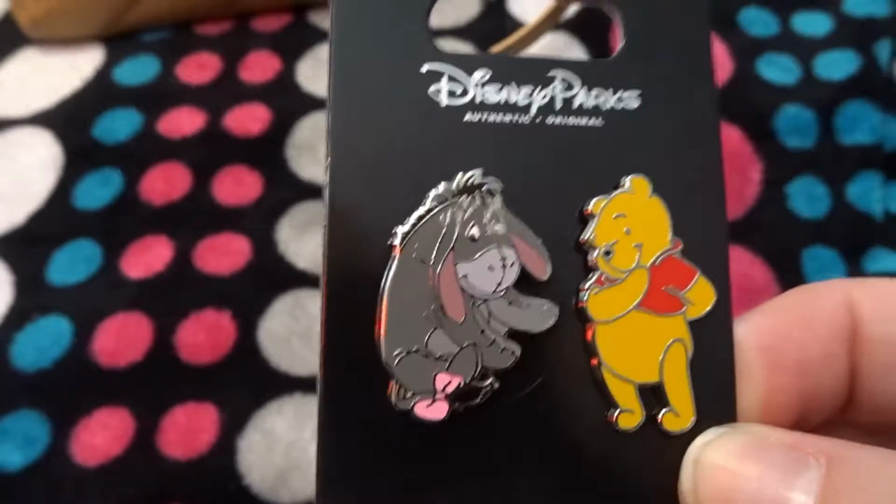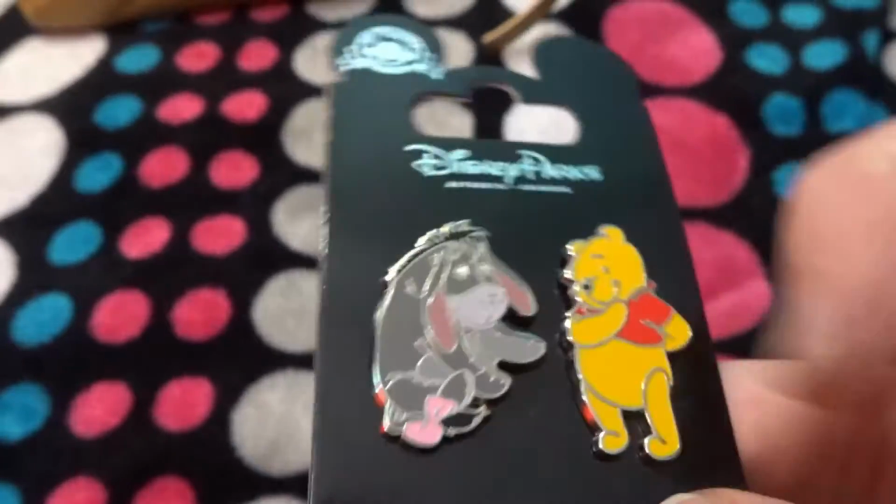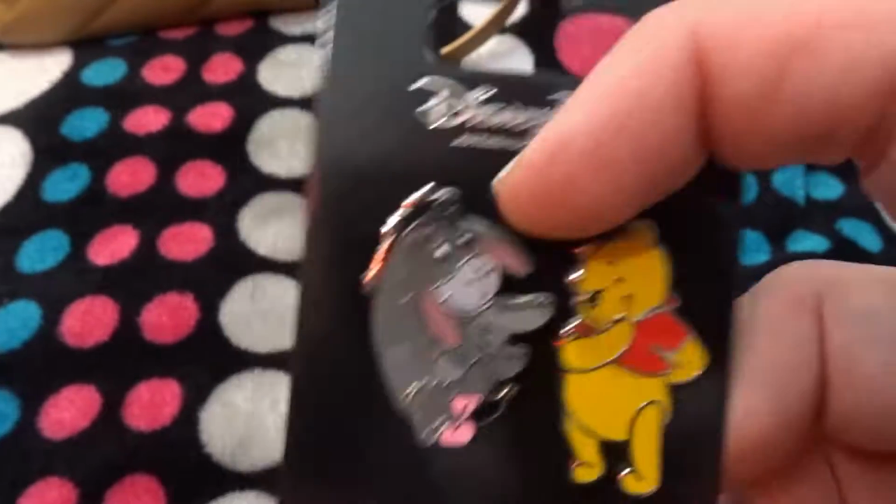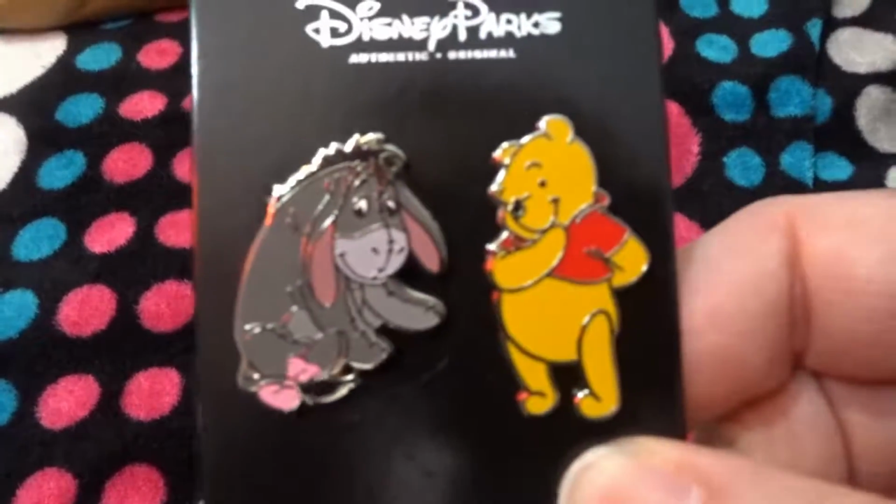All right, so here we have some pins. We have Winnie the Pooh and Eeyore here. Both of them very cute. Also, very expensive, by the way, pins are at Disney.